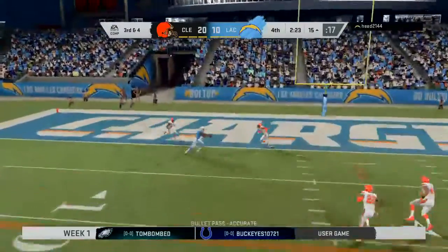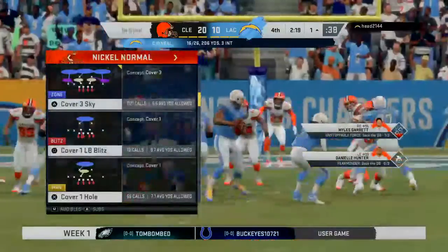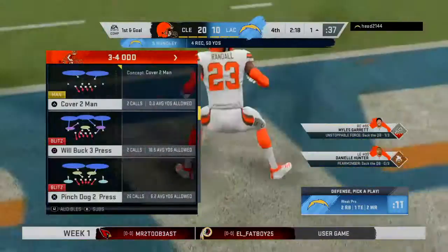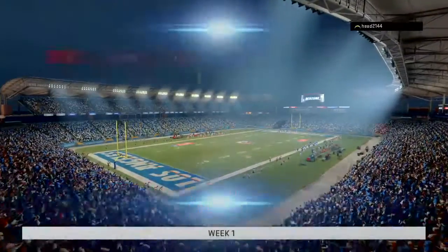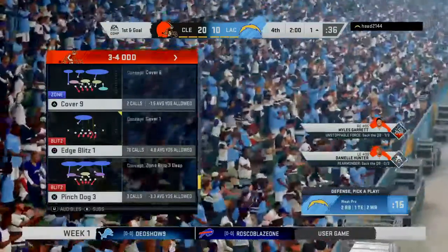Looking to throw. O'Neal. Looking left side, it's complete. He's got it. And he'll be taken down, but he does have first down yardage. They're able to convert on third down, and that sets up a first and goal. First and goal, and they've got to be thinking a chance to get right back into this football game. 2 minutes left to play in this football game here on EA Sports.